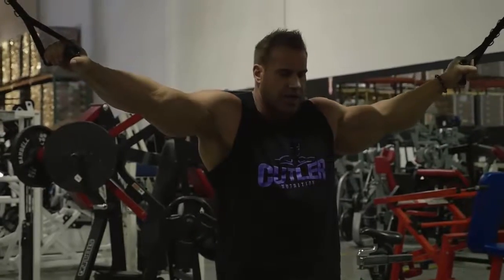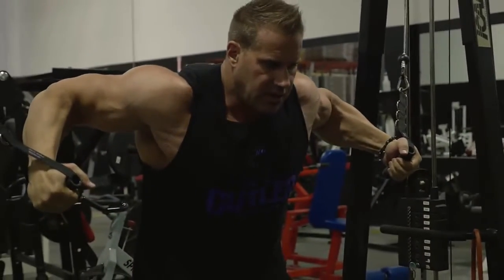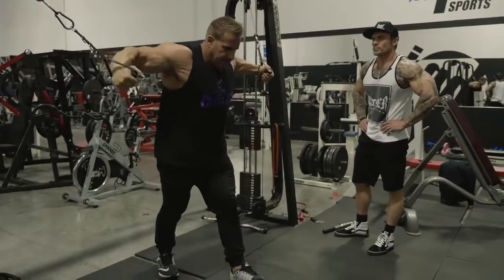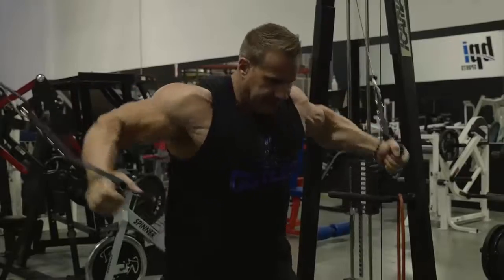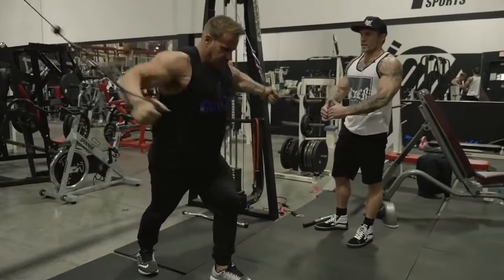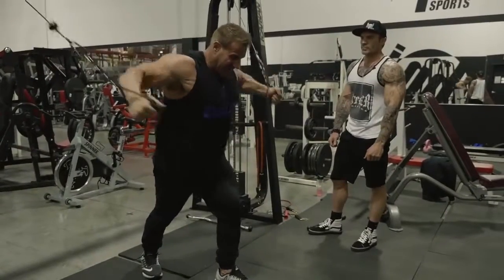So what I'm gonna try to do is step out, push, and come out and really just contract the chest, okay? So in and out here. You're really gonna feel this in the bottom of the pecs. It's the same thing as any of the others. You're not going too far with that deep stretch. No, tension.